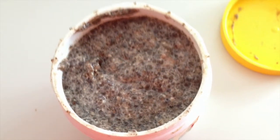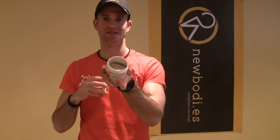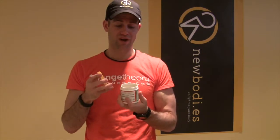When you open that container up after about an hour of sitting in the fridge, you can leave it for longer, it doesn't have to be opened in an hour, you'll notice that it basically looks like this. It's chia seeds all the way through the mixture, and that's because they've absorbed that liquid and expanded out. So you'll also notice that you'll have room in the container now.